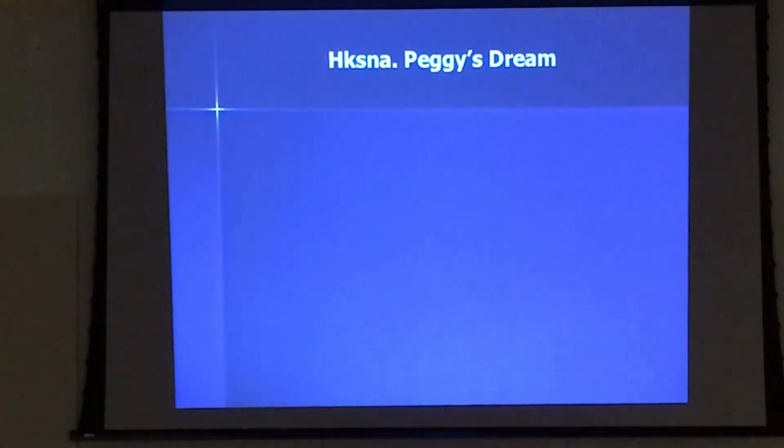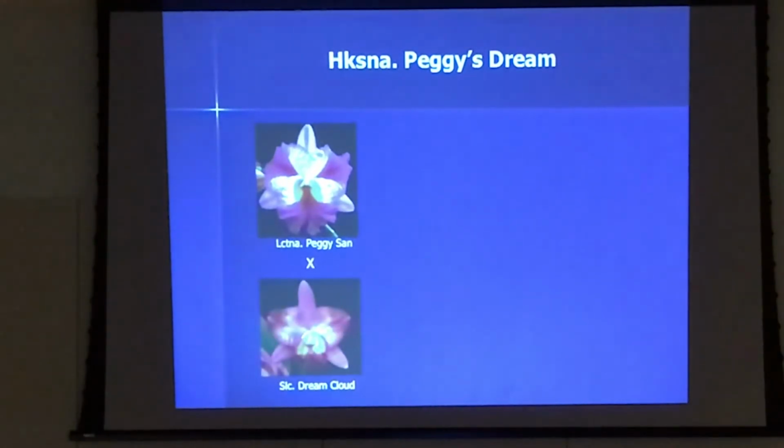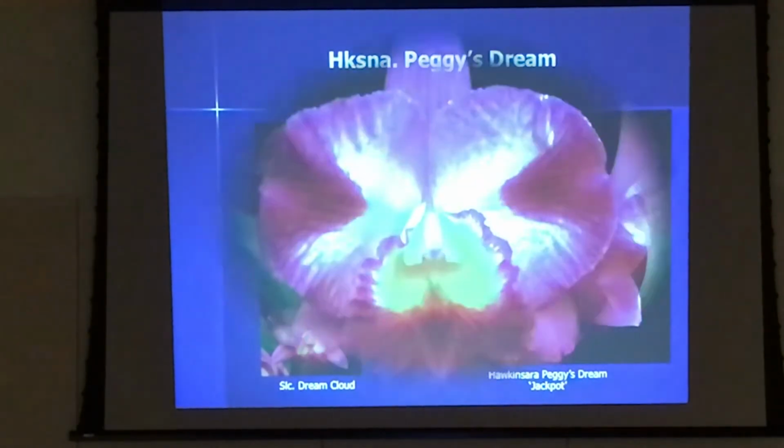Hawkinsara Peggy's Dream is one of my hybrids. I crossed Peggy San with Dream Cloud. Was very happy with the results. Really well-defined color flares on the petals. Here's another one.